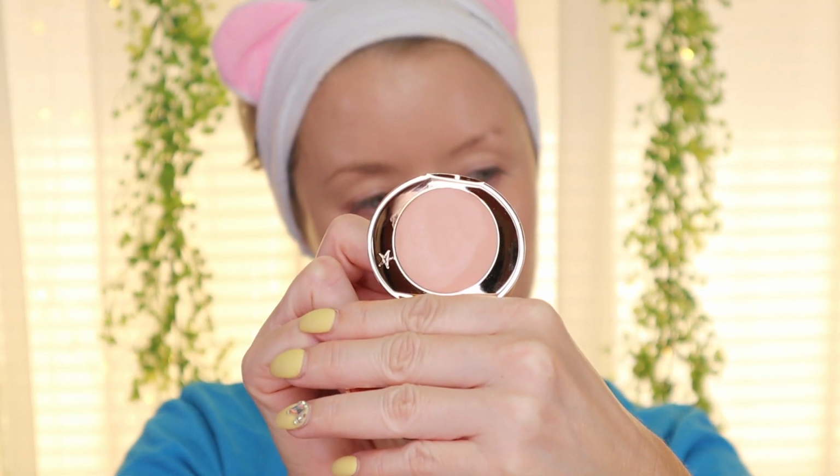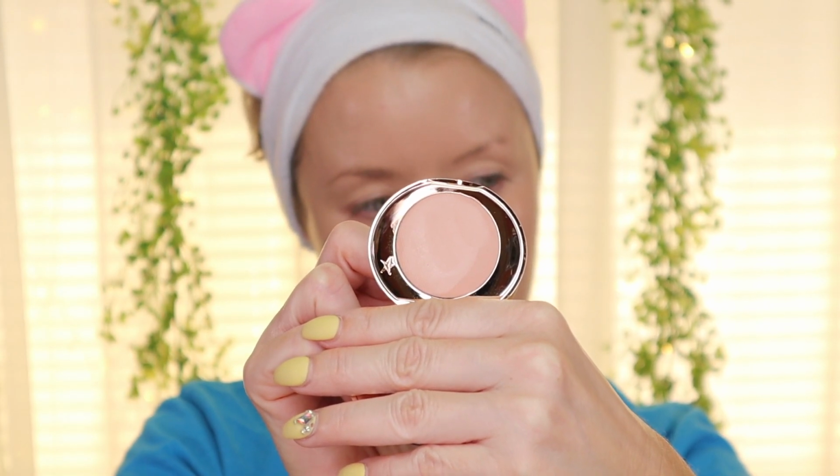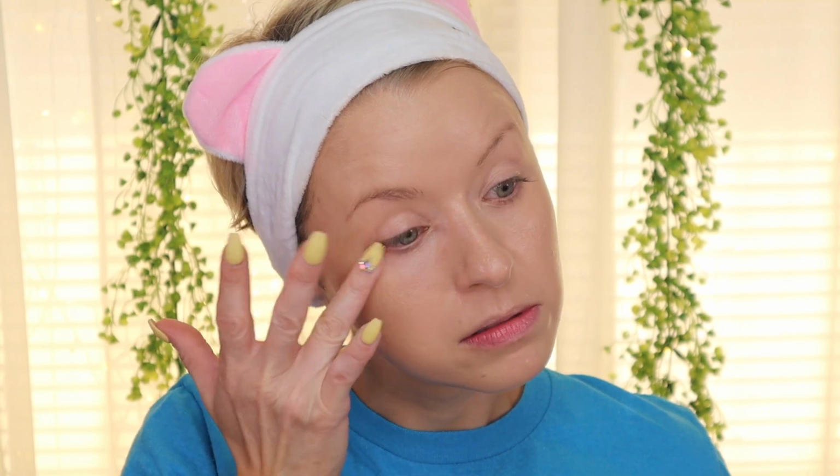Now I want to add a little bit of under eye concealer, and I'm going to be trying the new one that I picked up from Charlotte Tilbury. This is the Magic Vanish Corrector, and this one is in the shade Fair One. So I'm just going to use my finger. And I was playing around with this the other day, and I liked what I saw.